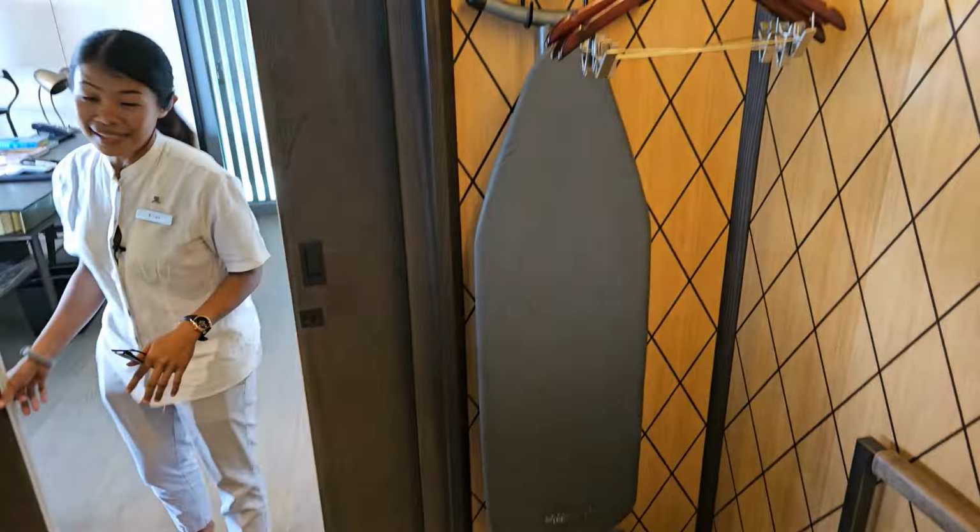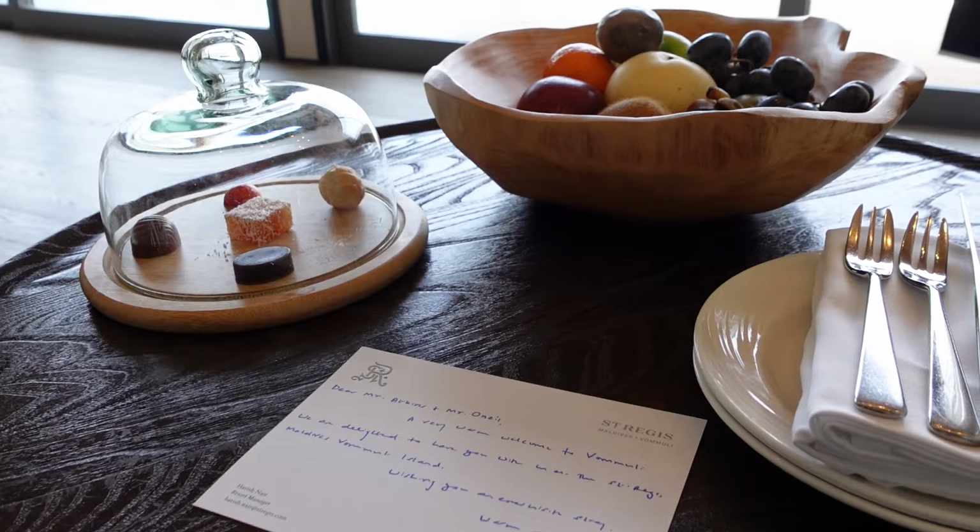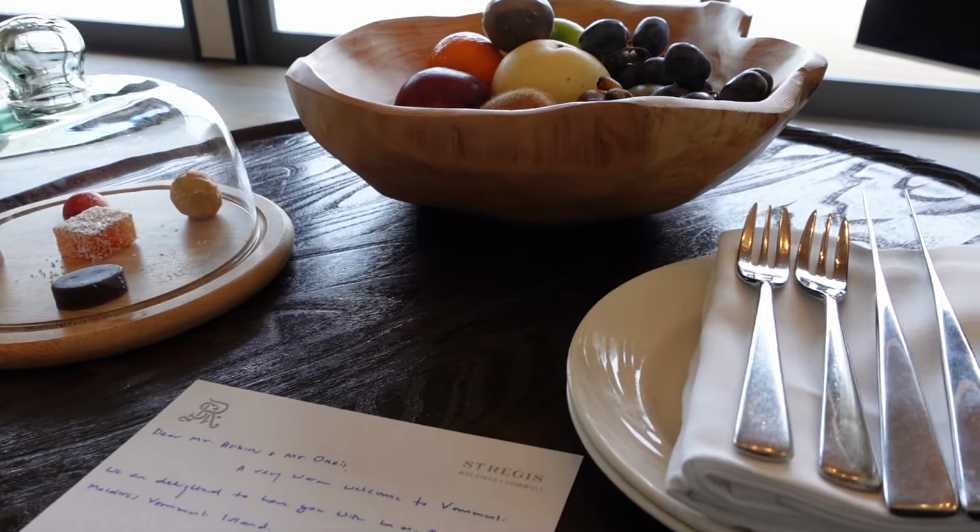Okay. I finally checked in at the St. Regis. It's been a long 2 days of travel. I kind of lost sense of time and date. It's Wednesday at 1:19 p.m. here in the Maldives. When we checked into the room, there were some nice gifts waiting for us.